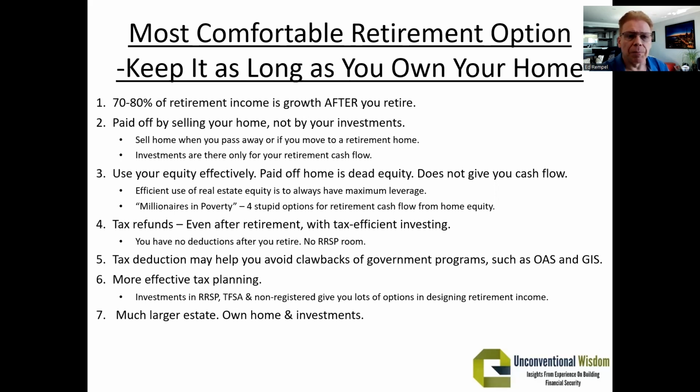Also, it's paid off by selling your home, not by selling your investments. Your home gets sold either when you pass away or if you move to a retirement home and sell it. That's when it's automatically sold and paid off, because it's pledged against your home. Whenever the house is sold, it's automatically paid off. So in this way, your investments are there to provide you cash flow. It's all they ever do. So that's why you get a more comfortable retirement this way.